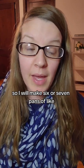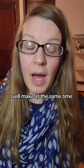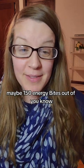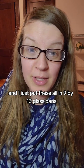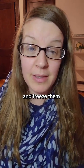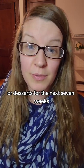So I will make 6 or 7 pans of a pumpkin oat bread. I will make at the same time maybe 150 energy bites out of peanut butter and cocoa for high magnesium, and I just put these all in 9x13 glass pans, put them in trays and freeze them. And so there we have breakfasts or sides or desserts for the next 7 weeks.